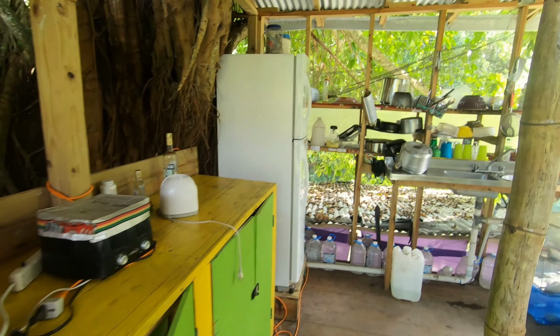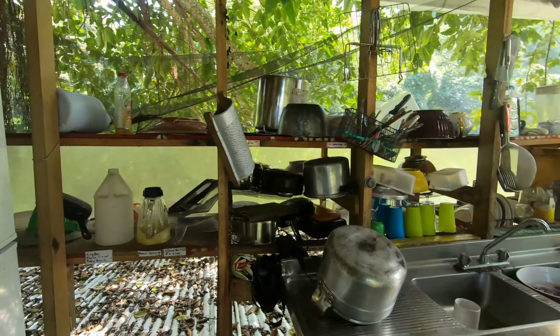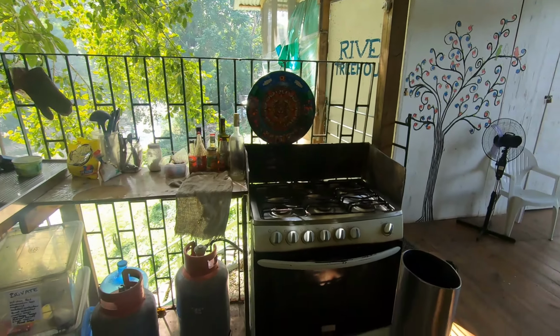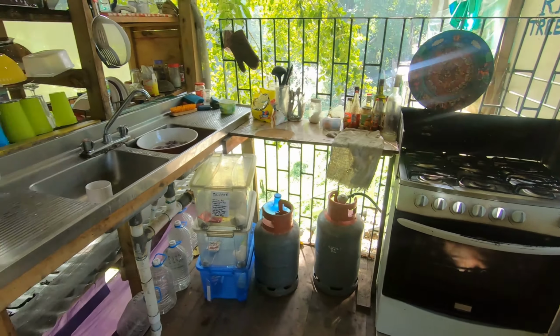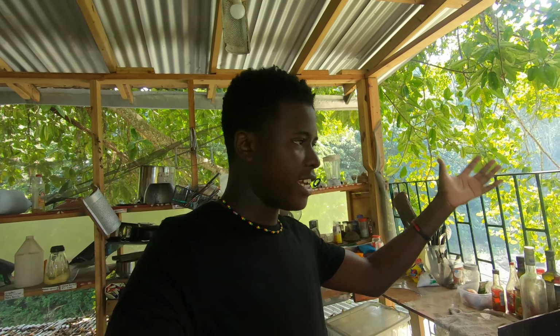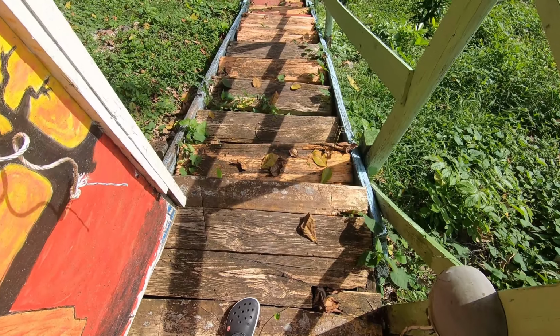So yeah, so basically this is it. This is the kitchen area with all the pots that you can use. Here's the stove. It's kind of a communal vibe kitchen where everybody that's staying here can come and use the kitchen and prepare dishes that they want. Definitely going to be preparing some dishes in here, maroons. Let me take you guys down to the river. Watch your step.